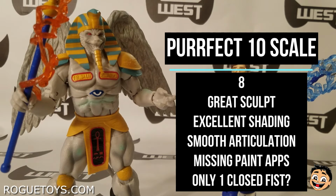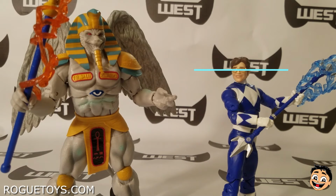He has great articulation, the joints move very well, the accessories are nice, although part of the reason why I did dock 2 points also is because they only gave us 1 closed fist for an alternate hand instead of an extra one for the right hand. I mean, yes, most people are going to display this figure with his staff, but in the same respect, sometimes people just want to take shots of their figures fighting, and they don't necessarily want only 1 closed fist. So, yeah, I'm sorry, I'm going to have to dock the 2 points for the fist and the paint applications. That's just how I roll.